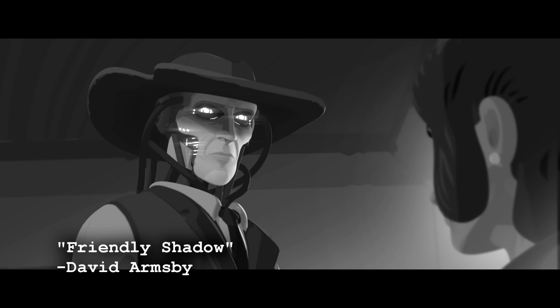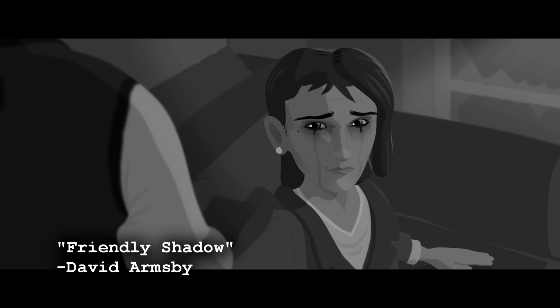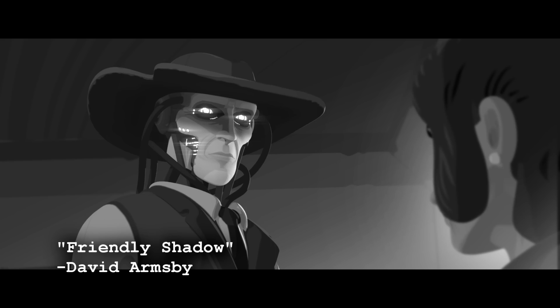Please. This woman has total faith in the Friendly Shadow's abilities to bring her daughter back safely in one piece. The mother is not begging the Friendly Shadow to save her daughter from the beast. She's begging the Friendly Shadow to save her daughter from Autodale. She is asking him to break the rules.